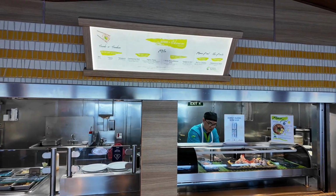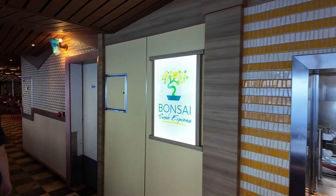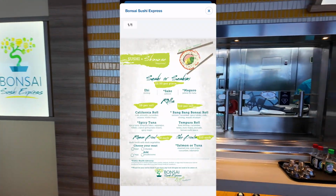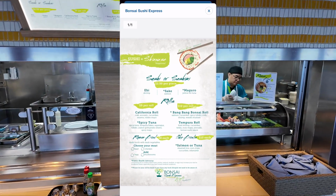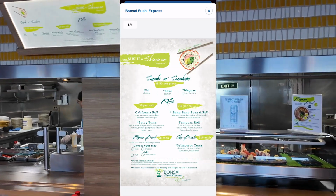Hidden inside the buffet area is Bonsai Sushi Express. It's a quick-service sushi spot, perfect for a fresh, high-quality sushi fix. The rolls are priced individually, ranging from just $2.50 to about $10. They even have sushi bowls for $8 to $10 if you're feeling like something slightly different. It's a fresh, convenient, and fantastic option for a lighter meal.